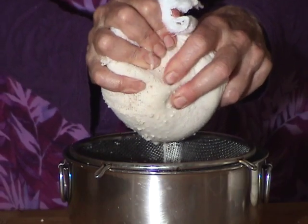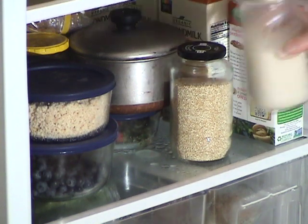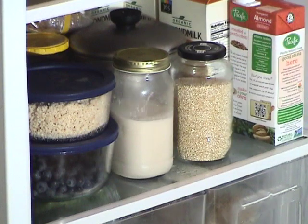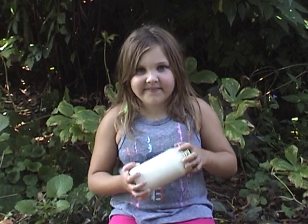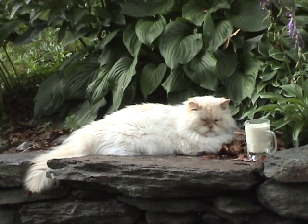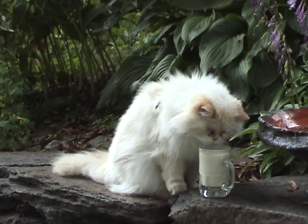Squeeze out as much liquid as you can. Transfer it into a glass jar and store in the fridge. It will keep for 5 days. The juice may separate, but all you have to do is shake it, and it'll be fine. This makes a small serving, about 1½ cups. I don't make more because the juice might go bad.